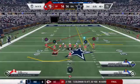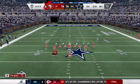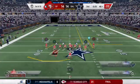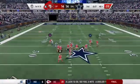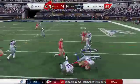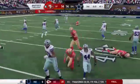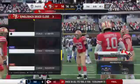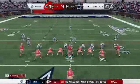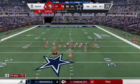1st and 10. Let's make these babies cry. Big gap. Tight end. Again, they'll throw with Garoppolo over the middle, he finds Pettis, complete. 5 yards on the catch there brings up 2nd down. 2nd and 5 after the 5-yard completion on 1st down.